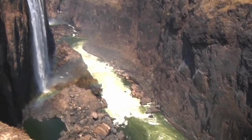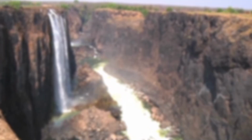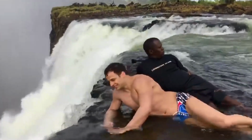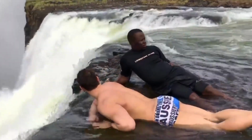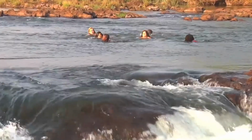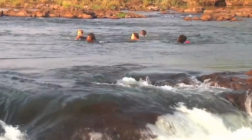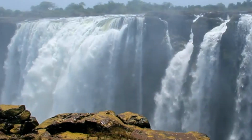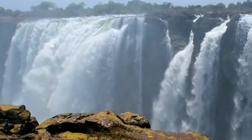Most of the time, it's open between mid-August and mid-January, since the water level's really low by then, allowing for safe swimming. No matter how good you are at swimming, don't fool yourself by going alone. You'll require a guide to swim in the Devil's Pool. It's advisable to listen to the guide, be keen, and not tempt fate by getting too close to the edge, as swimming is at your own risk.